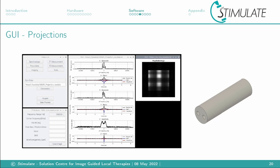When doing projections, a readout gradient along one spatial dimension is applied, like x, y, or z. Here you can see a 3D printed sample with two small holes, where the water is in and where we get the signal out. When the gradient is applied orthogonal to the holes, just one peak appears. This you can see in the X spectrum. When the plane is along the holes, two peaks will appear. This is what you see in the Y spectrum. And when combining X and Y spectrum by just multiplying them, you get a simple reconstruction which you can see in the image.